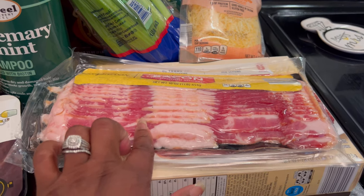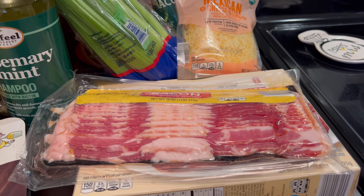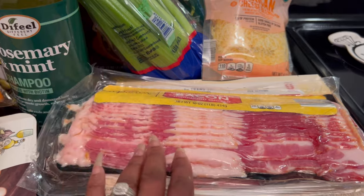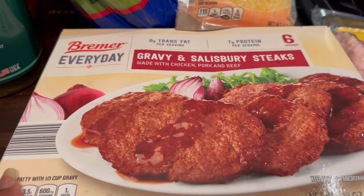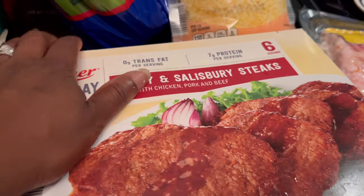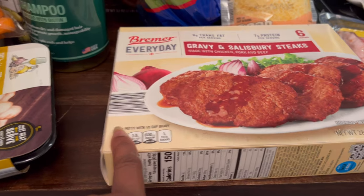All right, y'all, I got some bacon. We're gonna be doing some bacon-wrapped jalapeno, I can never get it right. I picked up a box of the gravy and Salisbury steak. This is six. This would be like a quick lunch for me, a 30 minute lunch break. So that's what I got this for.